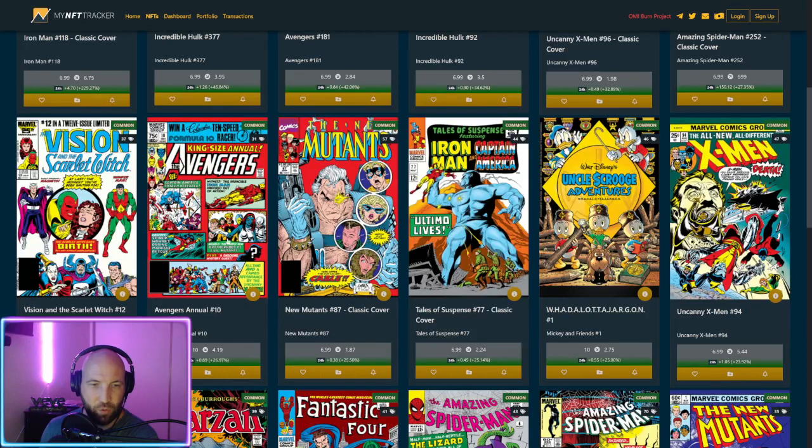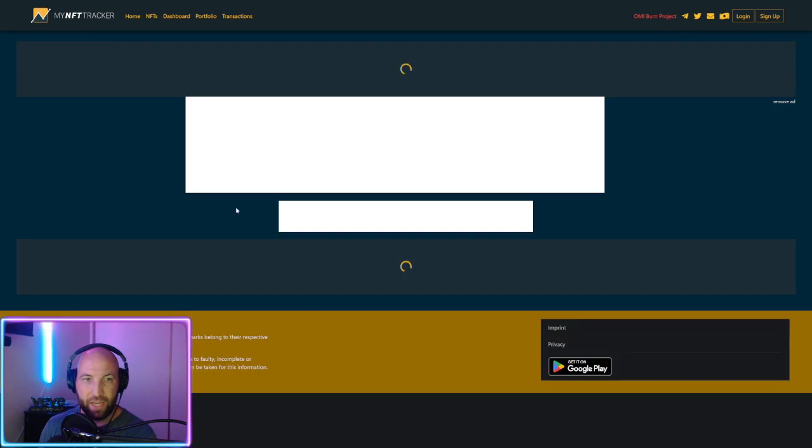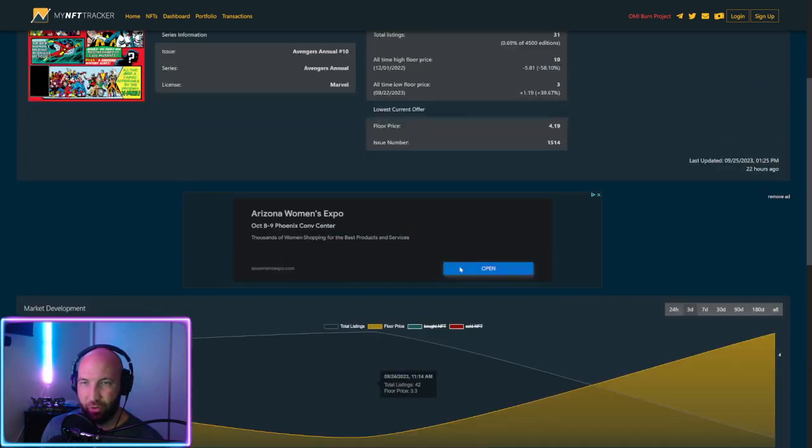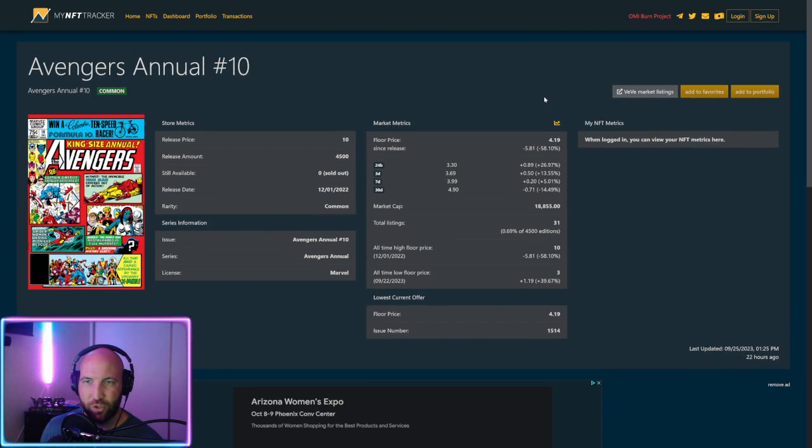Rogue is actually up about 26%. It went up about a gem or so. This was selling for about 3 gems. I think I did pick one up at 3 gems when it was down here, like 3.3 gems. I just bought one. Didn't want to go too crazy.